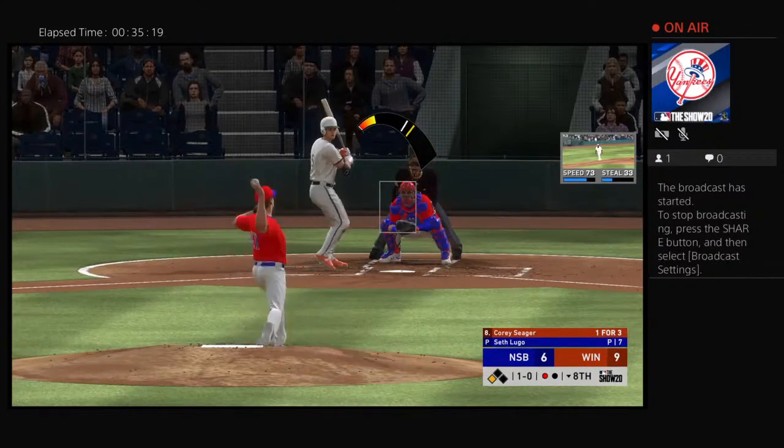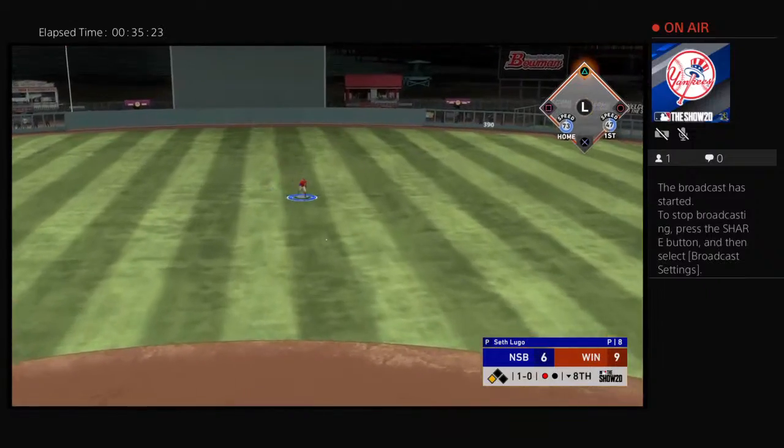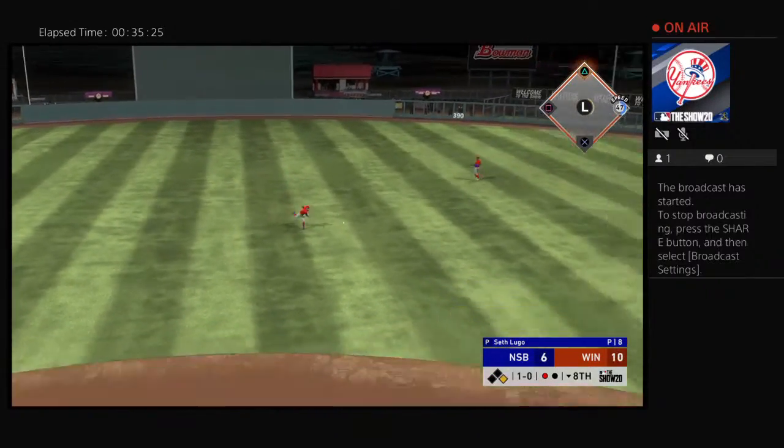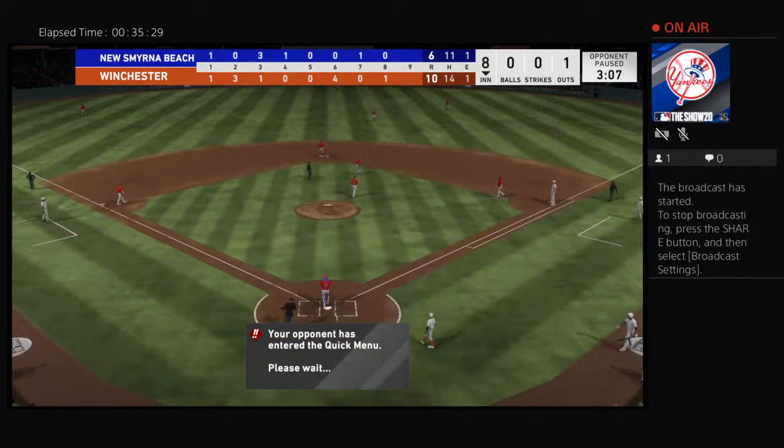The 1-0. This is flared out towards second. He gets dirty, but he can't get there, and it's into center field. And they'll extend their lead even further as the run from third is in to score.